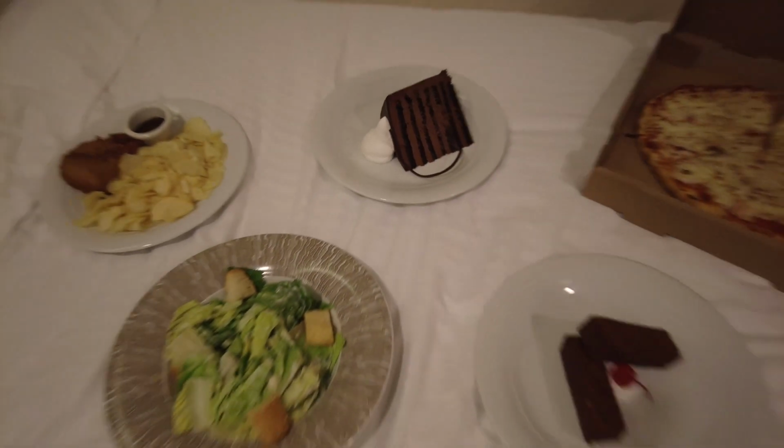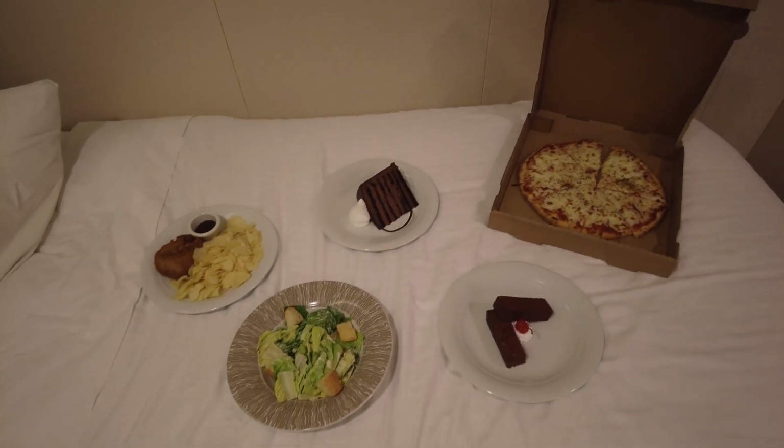But that's okay. Well, knock, knock, knock. Room service, here it is. I had to lay it out on the bed because there's so much food and not enough space where I have all the cameras charging from today's activity. So check it out. So let's see what we can do to this.